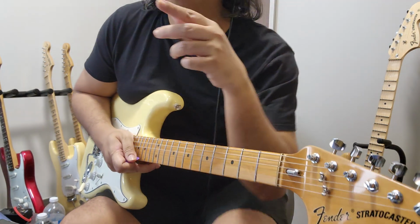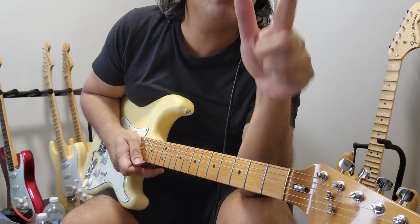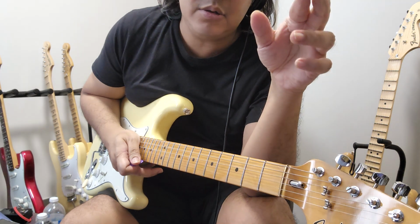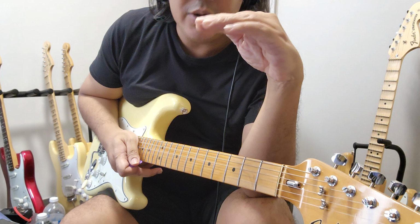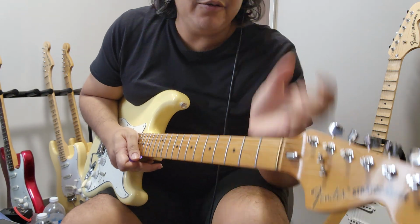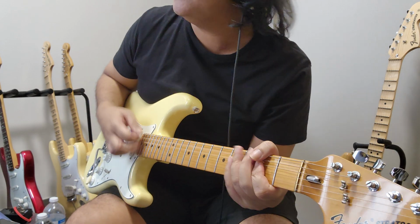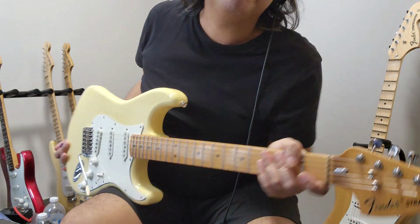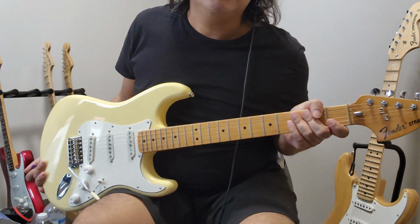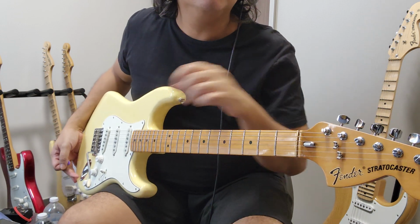Oh, now I know why. Because I've leveled the 2015 one. I've already leveled the fret wires. So now the fret wires are lower, so now it feels a lot thinner. That's the reason why. Anyway, I guess that's it for today's Fender lesson or rant or whatever you call it.